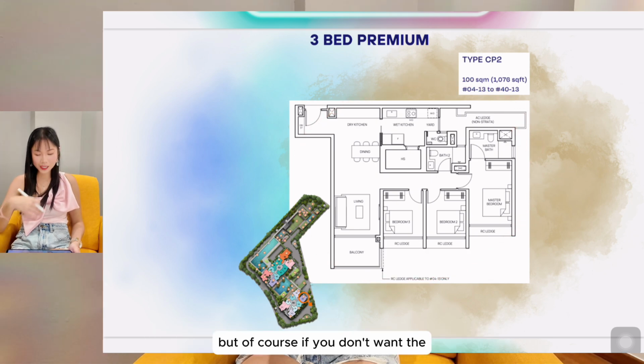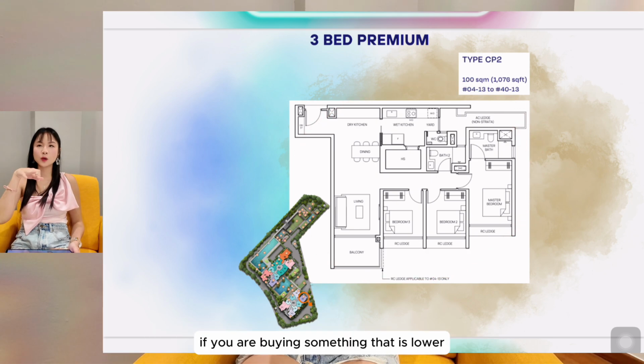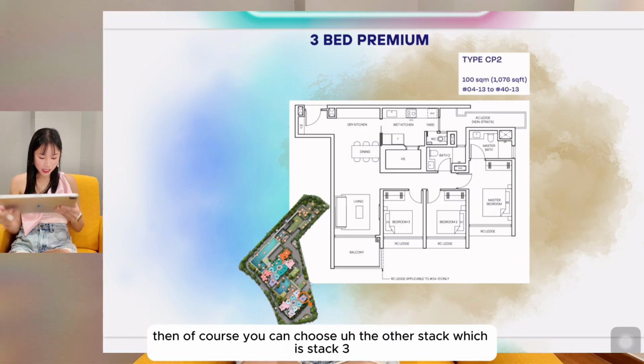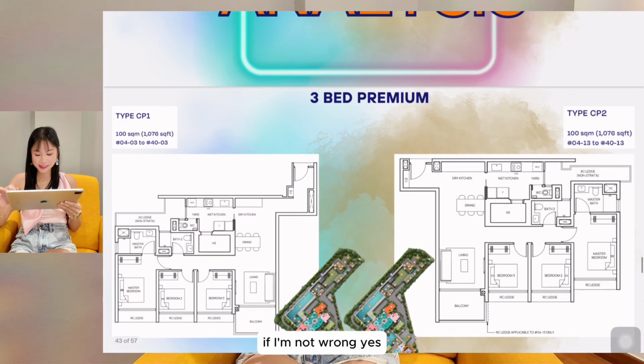But of course, if you are buying something that is lower, you don't need the unblocked view, you want the inner view, then of course you can choose the other stack, which is stack 3 if I'm not wrong. Yes, stack 3.